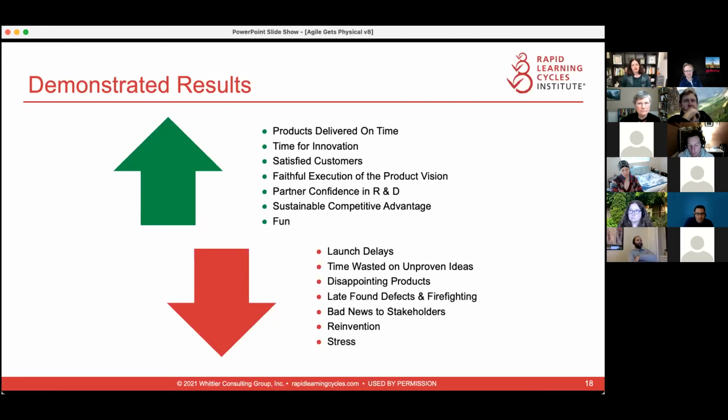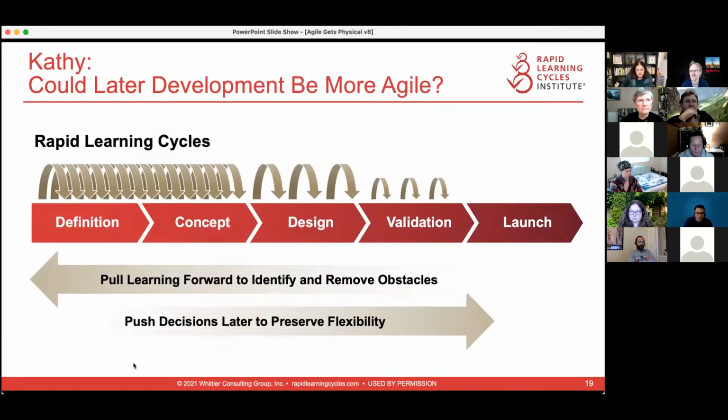So now all of that is talking about what happens in the early stages of product development, but what happens when teams start moving into the later phases of product development? What do they do then? And especially what do they do when they have to integrate with a software team? That's where Kathy's work has been focusing recently. So I'm going to switch to that slide and then I'm going to give Kathy control.